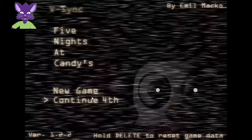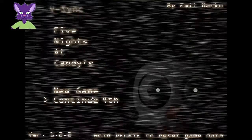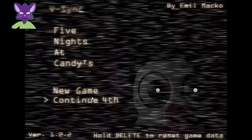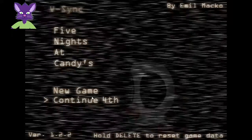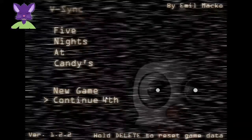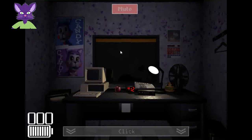Let's try this fourth night. I do believe that that's mostly all of the characters. I think there's one more, but I can't exactly remember, so let's try this out. Fourth night. Okay, we're back again.